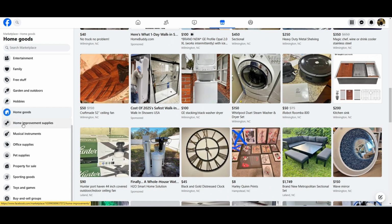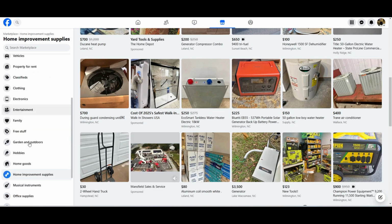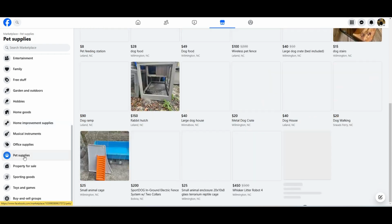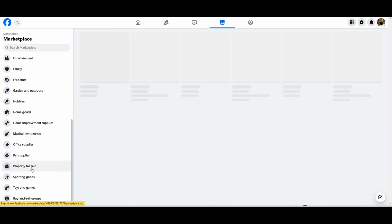Okay, home improvement supplies. We'll skip some of these and go down to the bigger ones now. These are pretty obvious, but you could go into subcategories now for this stuff. Oh, that's a neat dog kennel. It's very expensive though. Property for sale.